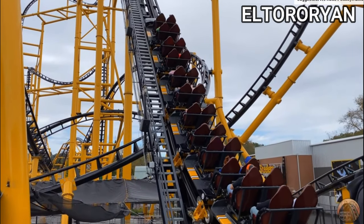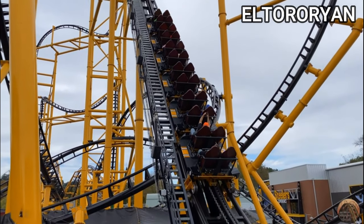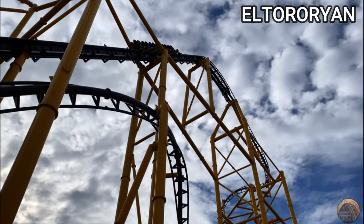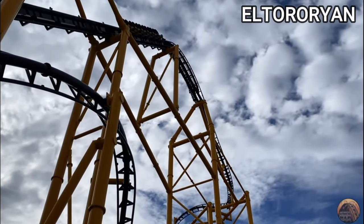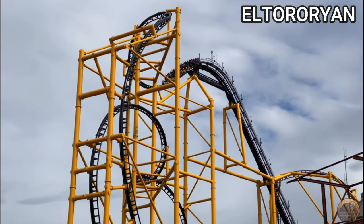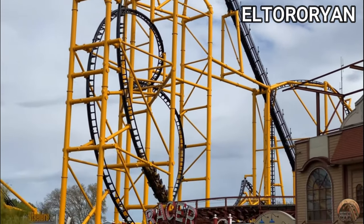Steel Curtain's a great coaster. I am not trying to give off that impression. This is one heck of a ride. S&S prototype, 9 inversions, huge hyper coaster, 200 plus feet tall, 75 miles per hour, over 4,000 feet of track. It's one heck of a ride. An amazing ride. But this coaster has absolutely no business being at Kennywood Park. Absolutely no business. And here's why.